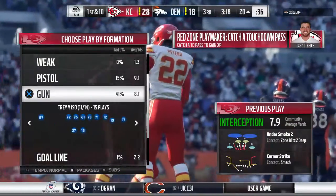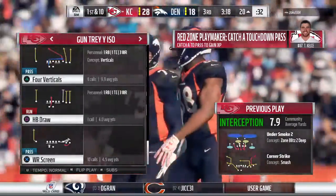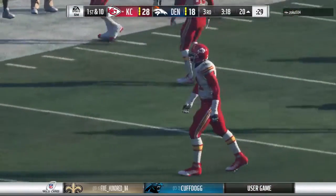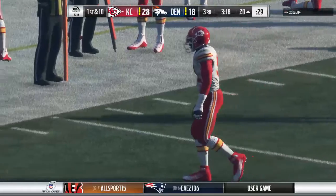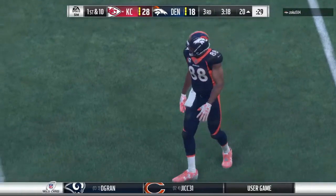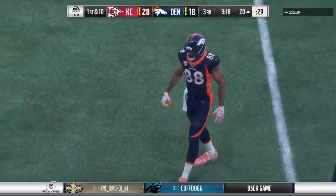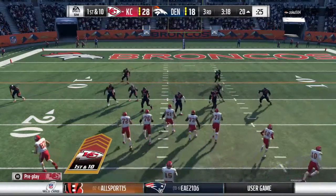So their woes on offense continue. That's the second pick thrown here in the third quarter. And we know it was ill-advised, but that was an opportunity to help them get back into the game. Instead, he throws another interception, and now their task is even tougher. And they'll start this drive with very good field position.